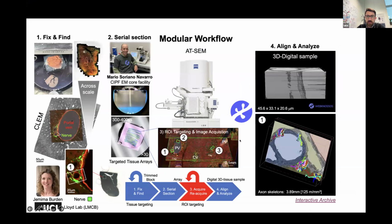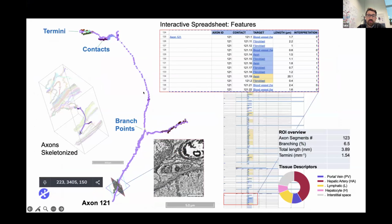Okay, so the next step is what we do with each axon. We annotate the axon using skeletons, and we also label nodes that are branch points, and axon branches that terminate within the volume. And we use separate skeletons to annotate the contacts with different cells within the liver. And the links function within WebKnossos is very convenient for us, copying and pasting these reference points into spreadsheets.